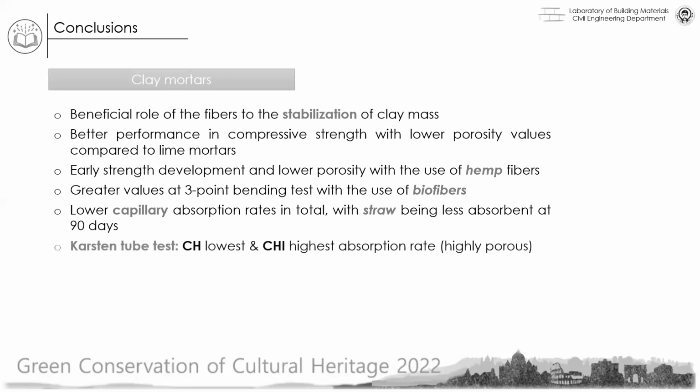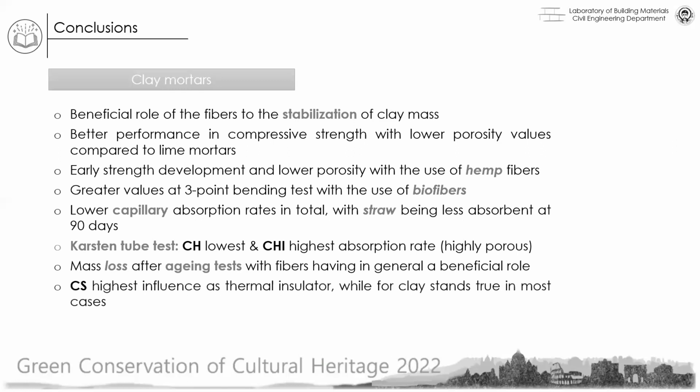The cast and tube test indicated that C8 and C8I mortars had the lowest and highest absorption rate respectively, while after aging tests, the specimens suffered mass loss, with fibers having in general a beneficial role. The C8 mortar had the highest influence as thermal insulator, while for clay, as previously discussed, stands true in most cases.